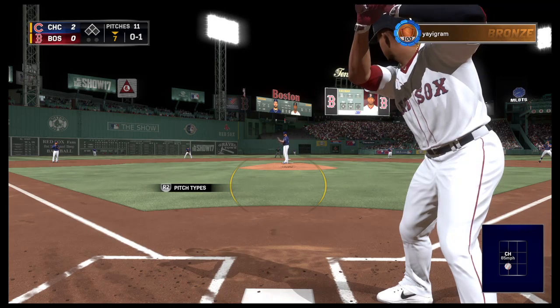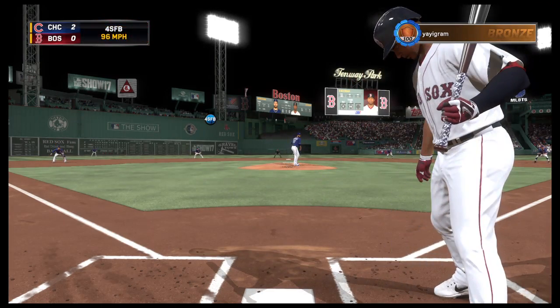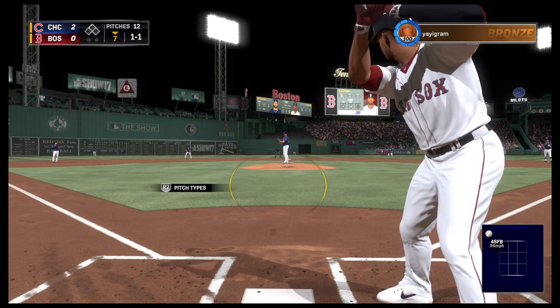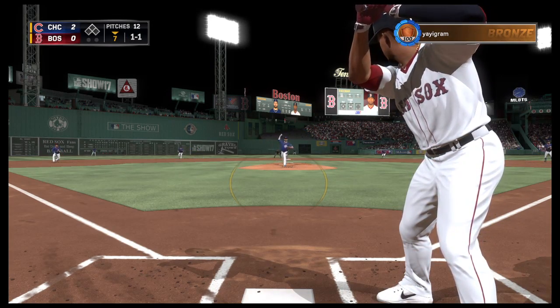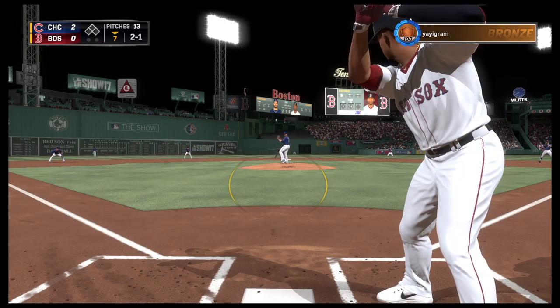Hey, not a bad take there on that first pitch. Not a real good idea to go up there looking for a changeup to hit. Sometimes you just have to tip your cap. Takes a pitch high and away for ball one. And he takes one off the inside corner for ball two.